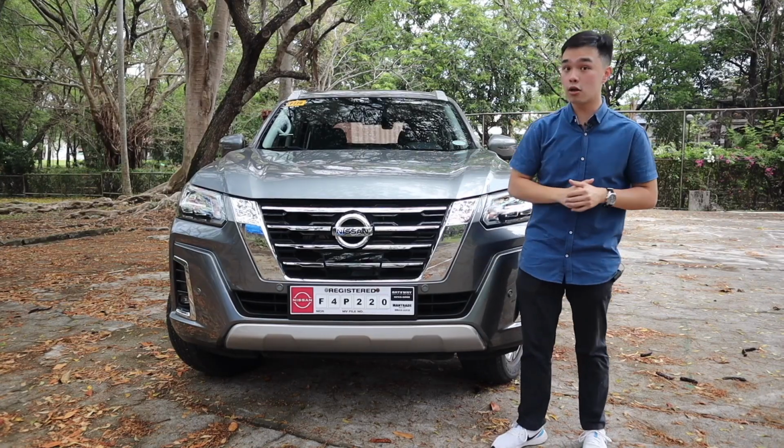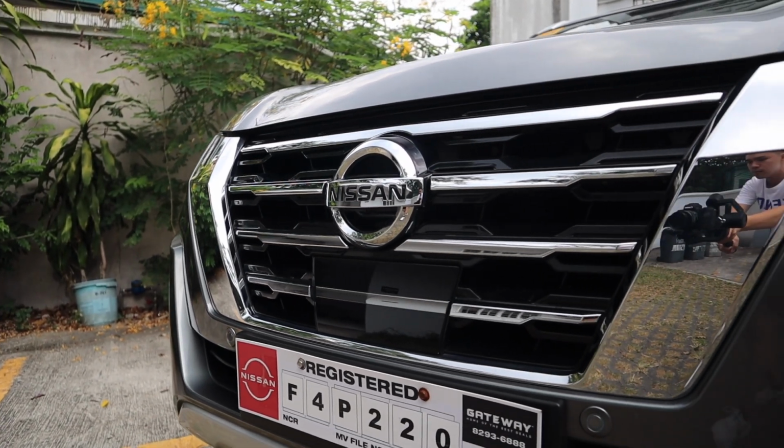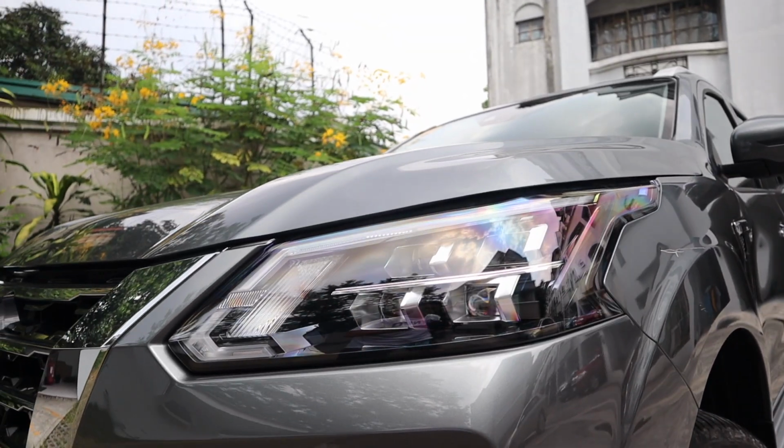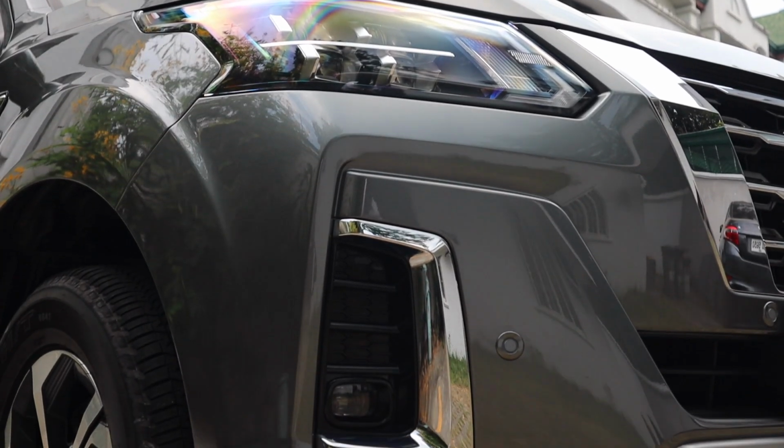This one is more reminiscent of a Nissan Patrol, and I really enjoy how there are these piano black and chrome on it as well, with a huge Nissan badge towards the center. Quad LED headlights on it with DRLs, and even your fog lights are also LEDs. Then you even enjoy these front sensors towards the bumper.